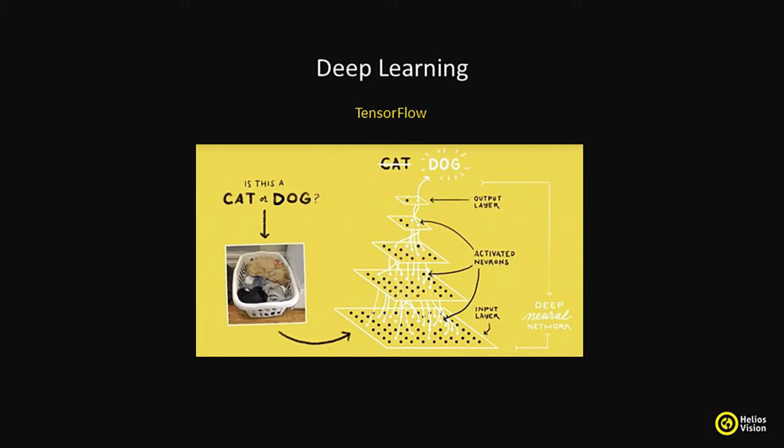OK, so deep learning. Not a silver bullet, but I think the best thing we've got right now for machine learning. When we do machine learning, we tend to use TensorFlow a lot. Who in the room uses TensorFlow in their work? OK, so it's, I think, the most popular at the moment, and it's also the best from my point of view.